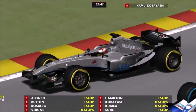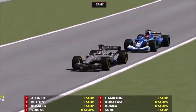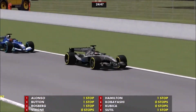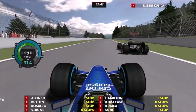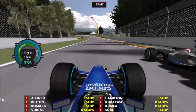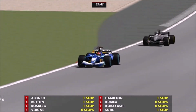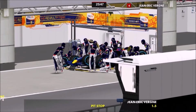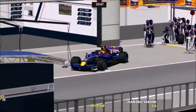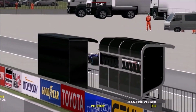As Kobayashi and Kubica do battle for sixth position, both yet to stop, as is Jean-Eric Vergne, interestingly enough. So if he was that much quicker than Buemi, how heavy was Buemi running before he crashed? And still doing battle, Kubica and Kobayashi. This is where I just sulk for the rest of the commentary now. Back up to sixth position goes Kubica, and during the pits, Shoon, as Sean Connery would say. Don't know where my accent came from. Vergne into the pits, as is Kobayashi, so Kubica will be following suit shortly.